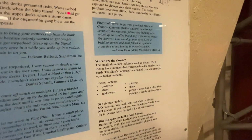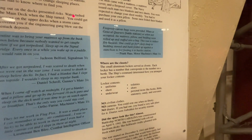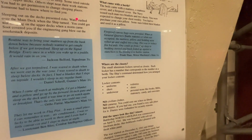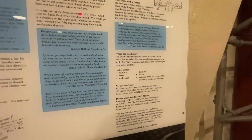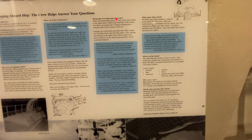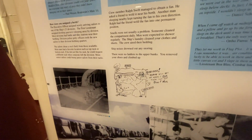Their closets. The small aluminum lockers served as closets. Each locker had a number that corresponds to the number on your berth. Locker contents: uniforms, sheets, underwear, toiletries, shoes, personal items like books, Bible, stationery, candy, souvenirs. No civilian clothes, no cameras, no diaries. If you had one, you found a very safe place for it. Diaries were forbidden for security reasons. So also, your mail, you couldn't tell your family where you were or what you were doing, for security. You didn't want the enemy.